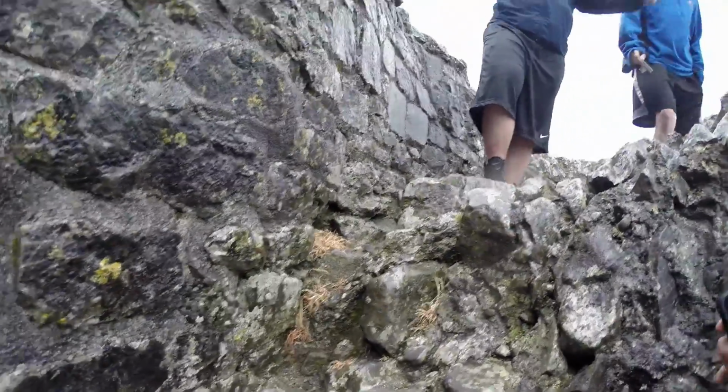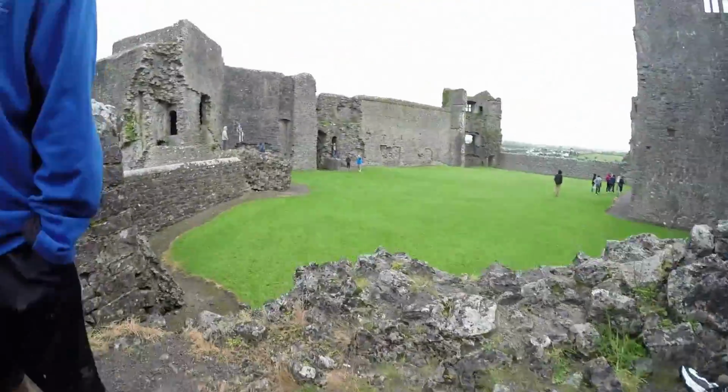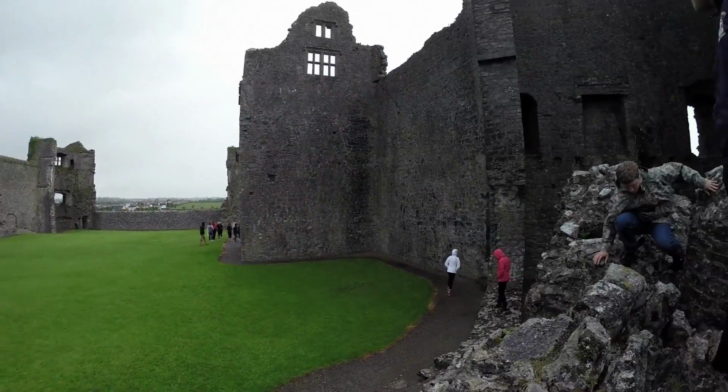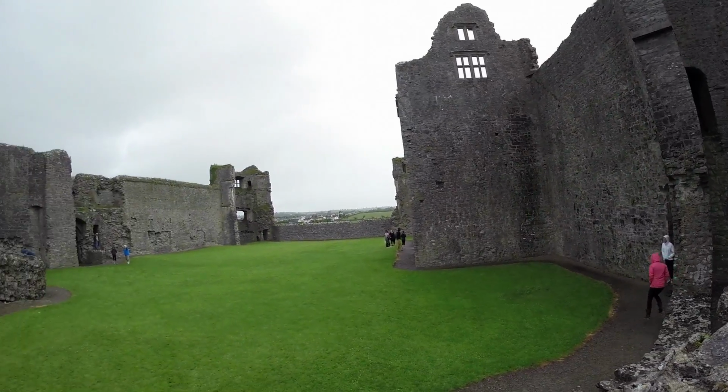The Confederate Catholics captured the castle in 1645. It remained in Irish hands until 1652 when Cromwell came to destroy the majority of it. Finally, in 1690, during the Williamite Wars, it was burned down and fell into decay.